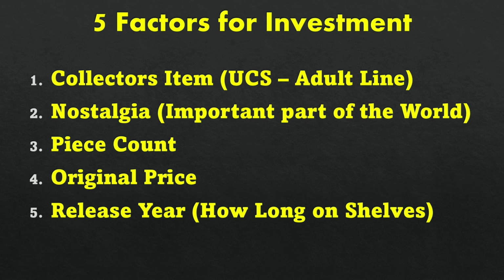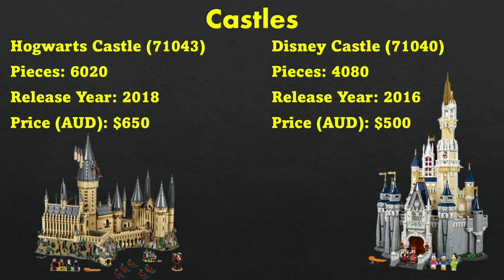Now, of course, in the future, if you do get these sets, please don't rip anybody off. Obviously, you want to do a nice, fair deal. Whilst you may be doing it for investment, we are all part of a fantastic LEGO community, and we don't want to be ruining people's pockets just because they were unfortunate enough to not be able to get this set in the first place. But without further ado, the first 2 sets we have on this list are the castles.